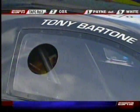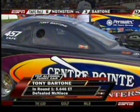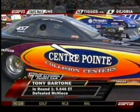This is probably the most compelling of our second-round matchups in terms of cars that can perform. Tony Bartone, you mentioned him as one of the best winners in this class. Marty Nothstien on the other side of the racetrack is going to be one of them, and these are two 450 or 550 race cars right here.